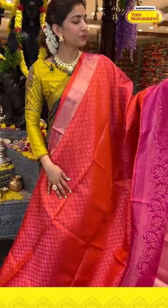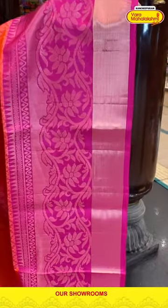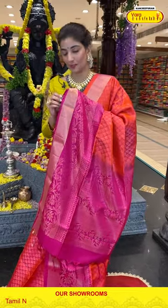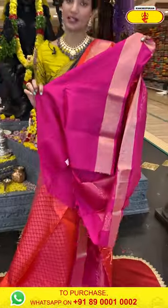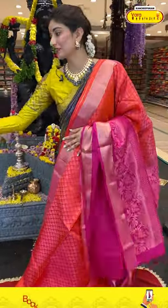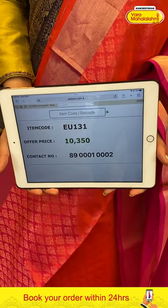The pink color, beautiful pink color border, again with floral work all over. The pink color pallu with a very simple elegant pink color blouse. Let's see the detailings. The sari code is EU131 and the offer price is 10,350. Click a screenshot and send it to our number.